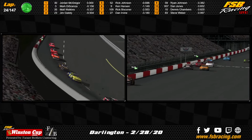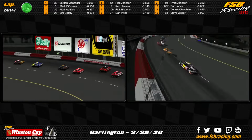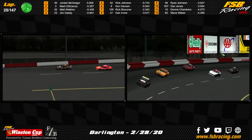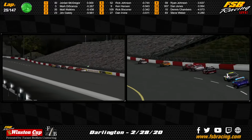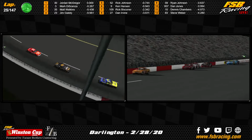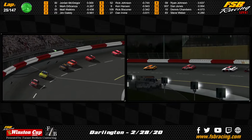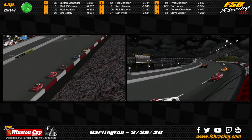Okay, well, anyway. Now, Ryan Johnson looks to take him on the outside into turn 1. Dan Irvine doesn't even put up a fight. He knows what he's got. So you got the 007. I thought the 3 got 4 tires. The 3 might have, but the 27 certainly did not. 007, he just smoked like 3 drivers there. He went from 5th to 2nd.